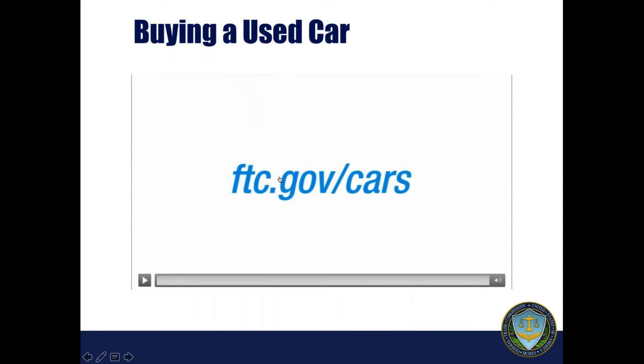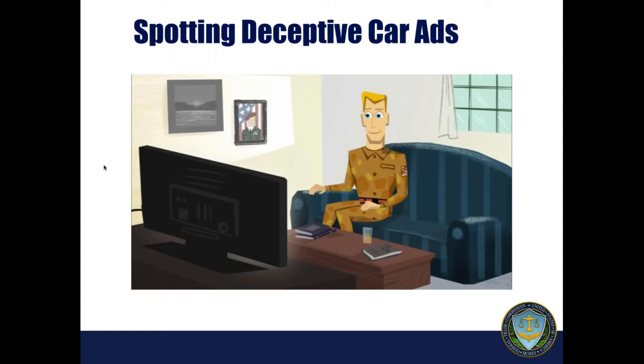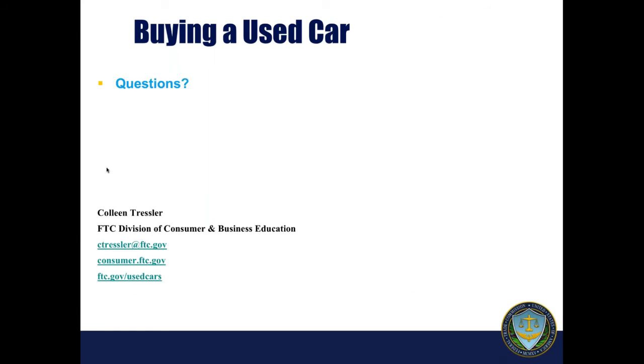Thank you, Hillary. One quick question I think for you, Colleen, that came up was, is there a go-to resource about upkeep information on used cars? There really isn't anything that the FTC produces, but if you Google even that question with a model and year, I know for my car, I have put in the model and year, and I can get my maintenance schedule. And it's just a really easy thing to do.